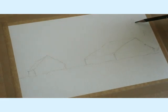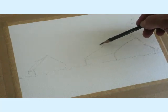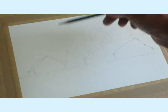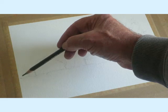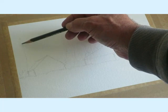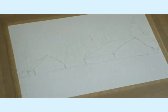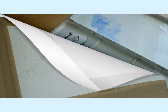There's a big tree fairly close, and then there's a lot of trees in the distance. So I'm really just giving myself an idea where these are going to be, not too much detail. And then there's a super tall individual tree just coming up here. This will be good. I want to show you how to paint a winter tree, not the evergreen type, just a tree without any leaves. Right, that'll do. That's the sketch done. So let's get the paints.